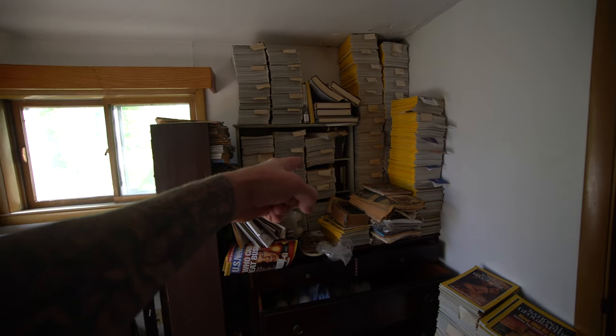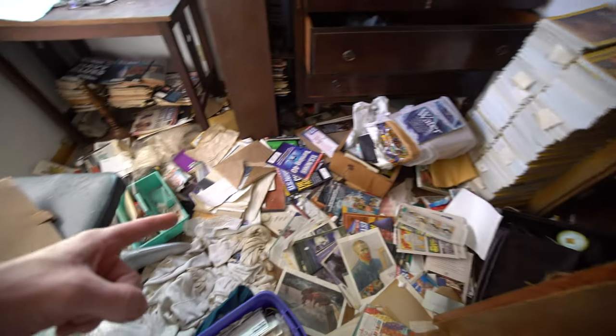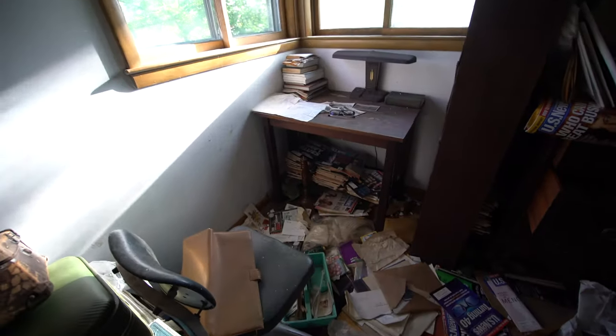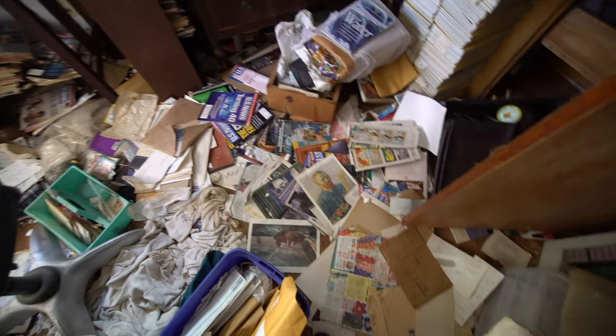Whoever lived here loved National Geographic magazine. There's a lot of them here. And a lot of other magazines and paperwork and everything else that they had.